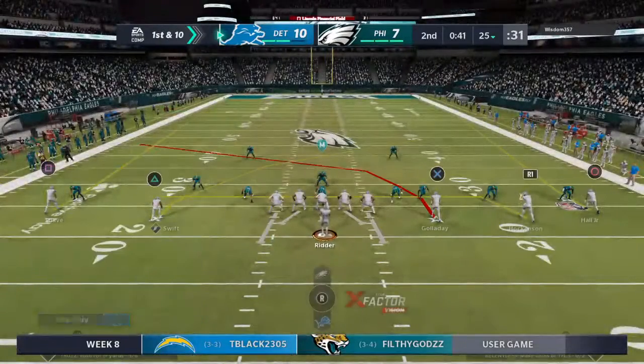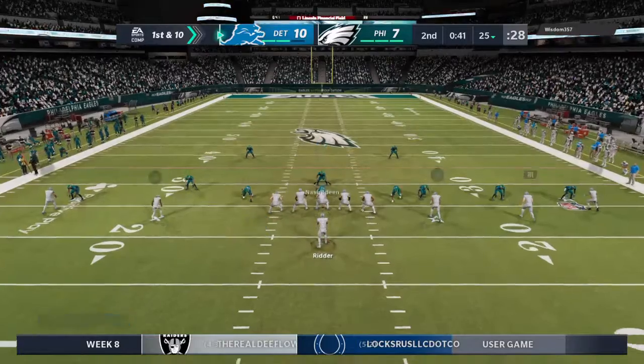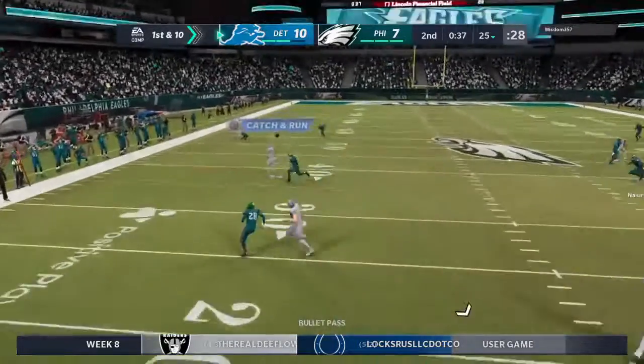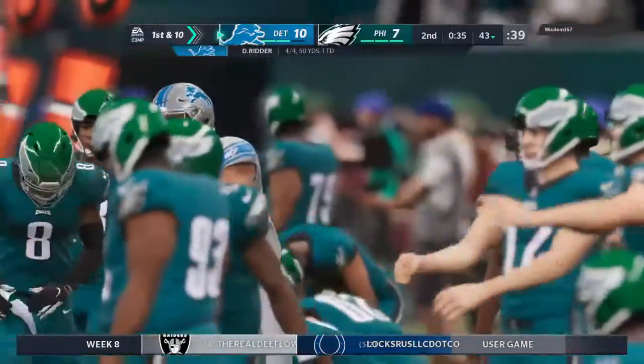The Lions offense ready to kick off their next drive. You're under a minute to go here in the half. Field position not really in your favor, but still time to try and move the ball and get in field goal range. Yeah, you've got the lead. It's definitely a thought. Let's go ahead and try and increase it.